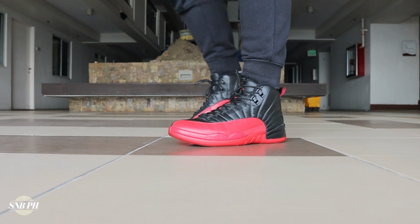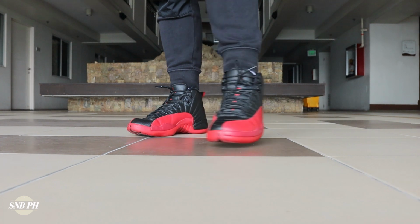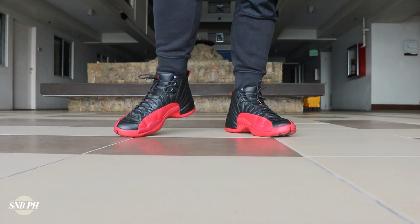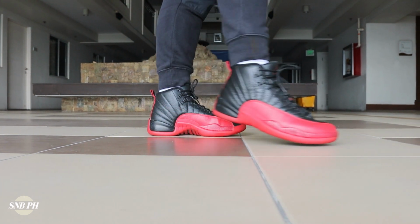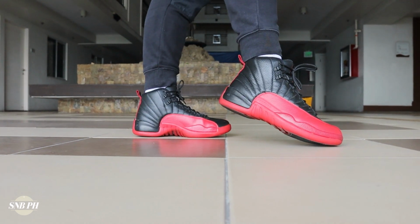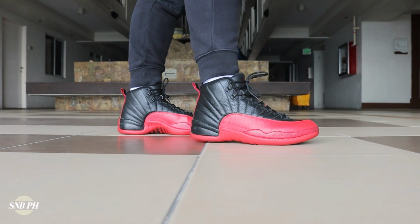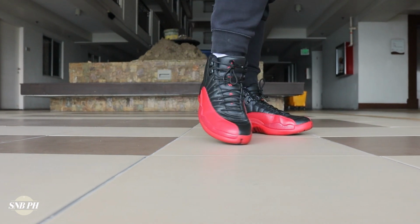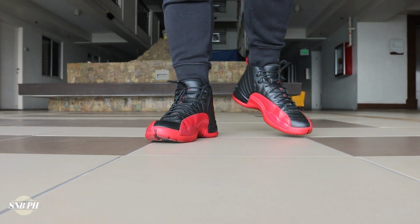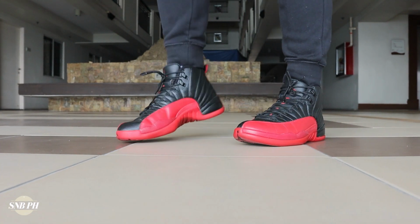The materials on this 2016 retro of the Jordan 12 Flu Game are really nice, and especially here at the collar, you can just see that it's so plush and so soft, and it just really fits comfortably around your foot. Speaking of fit, I do go true to size with my Jordan 12s, and that is what I would recommend. Most people do go true to size with the Jordan 12, so if you're a narrow footer, a wide footer, or a normal footer, you can definitely go true to size.